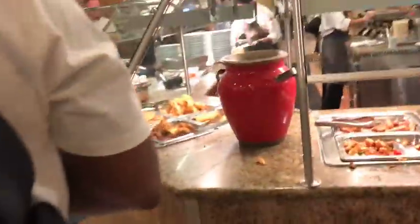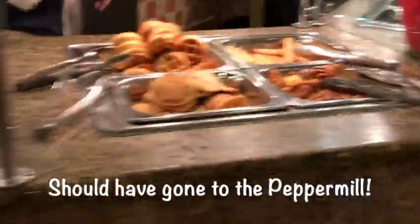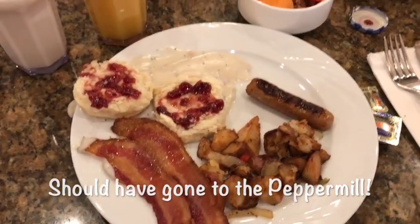The breakfast at the MGM Grand Buffet was very average to us. Jalen told us to go to the Peppermill, and that's where we should have gone.